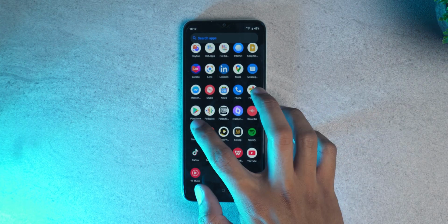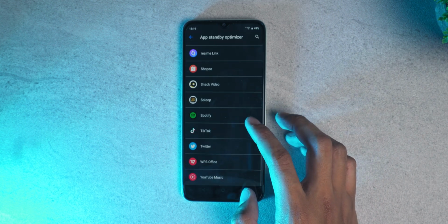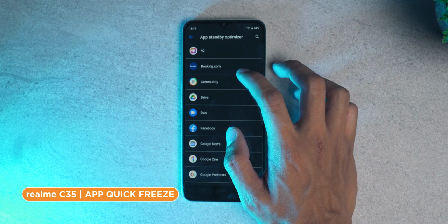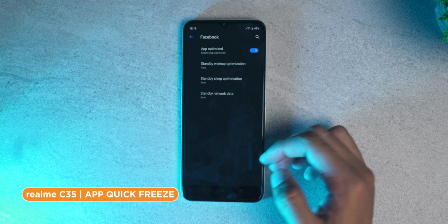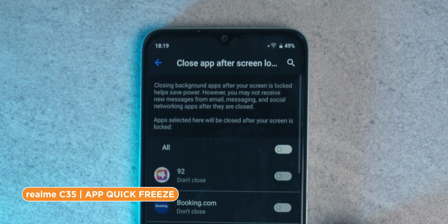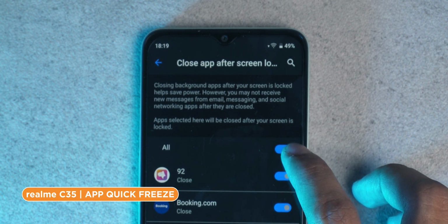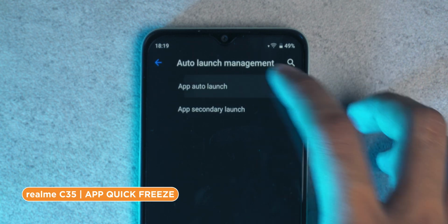If you're still looking for a way to conserve battery despite having a large 5000 mAh battery, App Quick Freeze is to the rescue. This feature automatically freezes the idle app so it doesn't consume any battery power in the background. But this also means that you will not be able to receive any notifications or information in the background from the frozen app. This is surely a straightforward meaning of the App Quick Freeze.